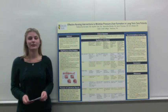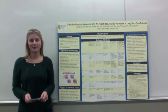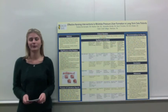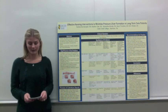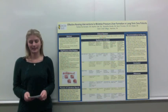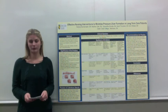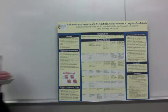So, the significance of the problem. On average, 30% of patients admitted to acute and long-term settings will develop or are affected by pressure ulcers. The prevalence rates increased to 7.75% to 83% in nursing home settings, compared to 4.7% to 22.9% in hospitals.